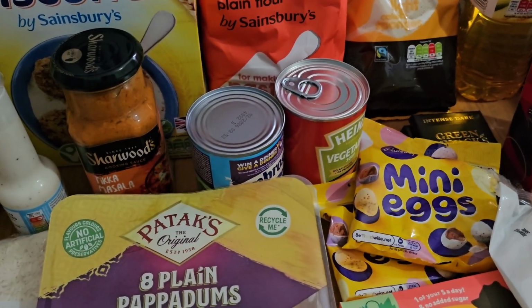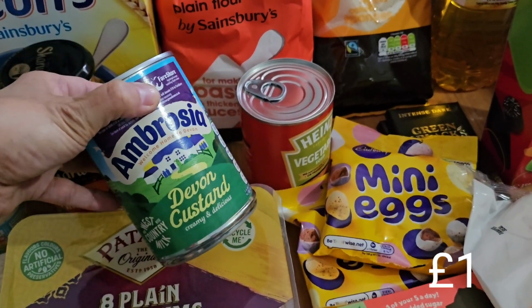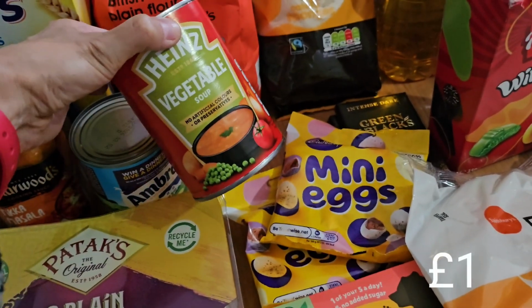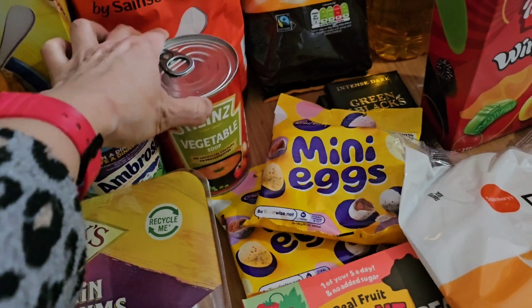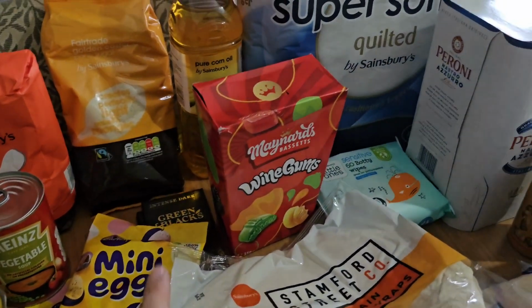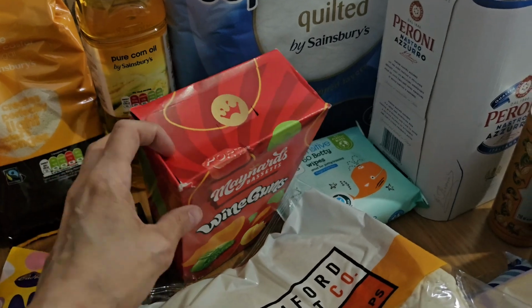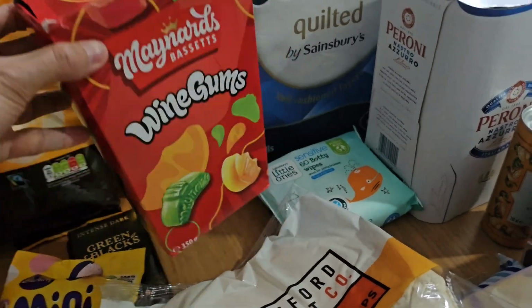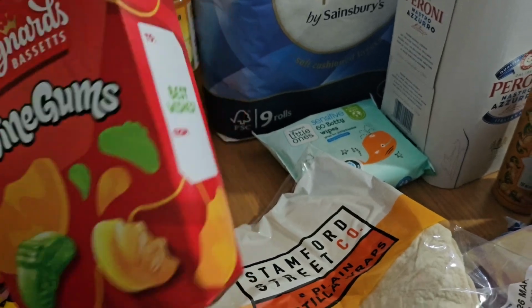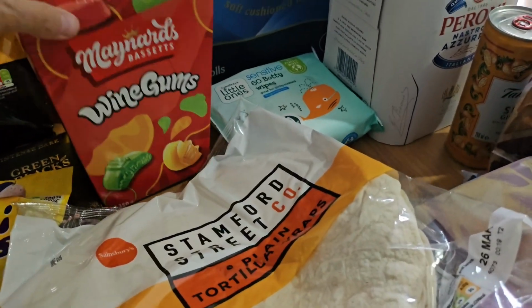And then I've got some custard. We've got strudel left in the freezer. So I'm going to have some custard with that. And a tin of Heinz vegetable soup, because I really like that for lunch, with some bread. And then these wine gums are a little present for my husband. Annoyingly, the box is a little bit battered, but he really likes sweets. So we've got a big box of those that we're going to wrap up as a little present.